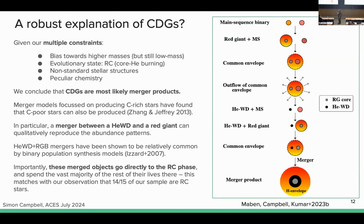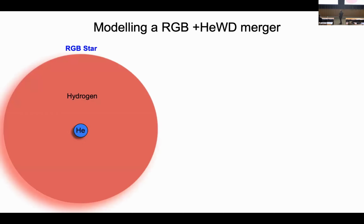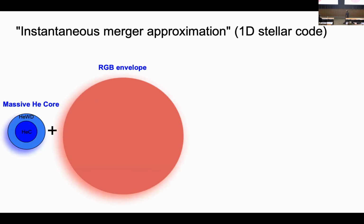And when you have a merger, that might give you non-standard stellar structure and also peculiar chemistry. That might come from that whole merger event. So this year I've been working on some modeling of this merger event just in 1D, so very simple, ignoring all the amazing hydrodynamics that has also been talked about this morning. So the idea is that we have this red giant branch, it has this little helium core. We want to merge that with the helium white dwarf, and so we end up with something with an oversized helium core that will ignite helium, hopefully. And then we evolve that forward for millions of years.